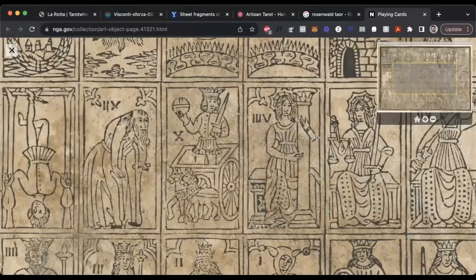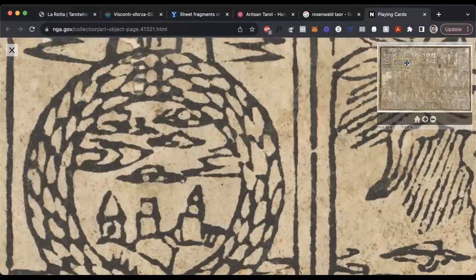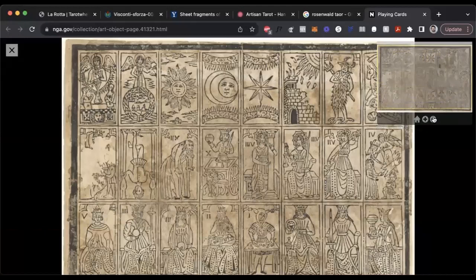So let's go ahead and I'm going to share my screen and show you what these 21 cards look like from this sheet. These are the cards that Kristen is working with. So this is the Rosenwald sheet. And you can see, if we zoom in, we have all of these beautiful details that Kristen can work with. So here we have the full sheet.